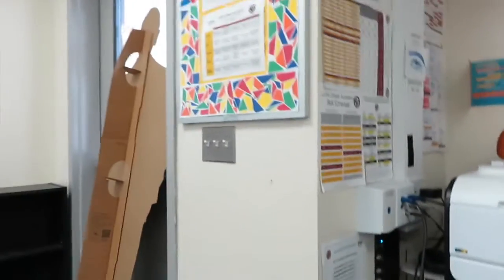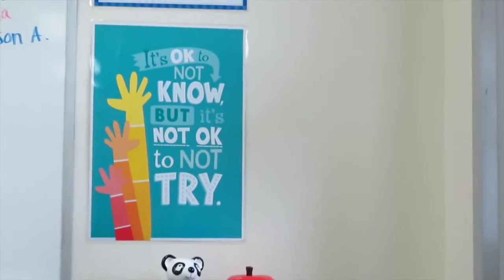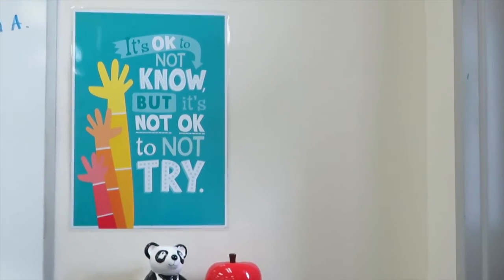The next thing I would suggest getting for teachers are educational posters or just fun posters in general. In my classroom, I teach English and drama, but there are a lot of different posters that go with different subjects. I have some posters up here on the wall, right over here. We have these ones, which I got on Amazon. It says, "It's okay not to know, but it's not okay not to try."